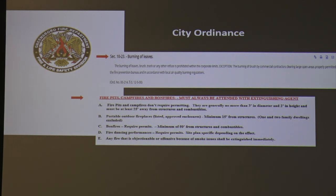As far as the fire pits and campfires go, as Captain Robertson was saying, those don't require a permit, but they have to be within the size, 3 foot in diameter by 2 foot in height, and at least 25 foot away from a structure. Make sure that they have a way to extinguish the fire and that there's no other combustibles around it.